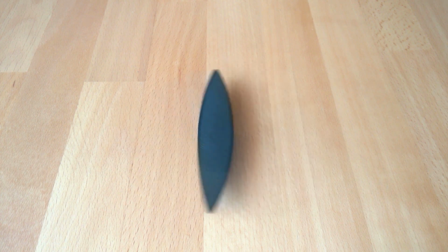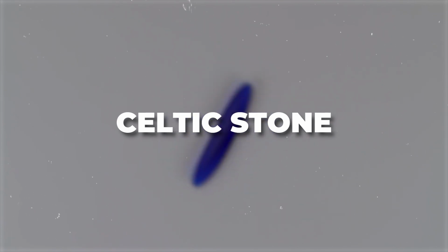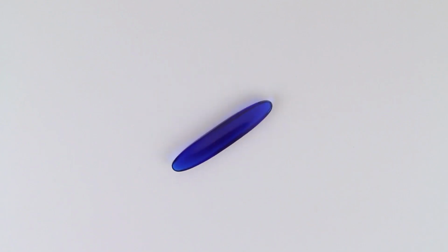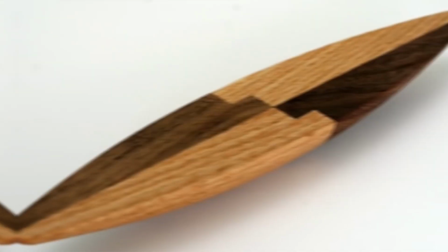On the 8th position of our chart is an object that fascinated even our remote ancestors: a Celtic stone. This rare object was known even to the ancient Germanic tribes, the Celts, hence the name. Today, archaeologists discover Celtic stones in various parts of the world.